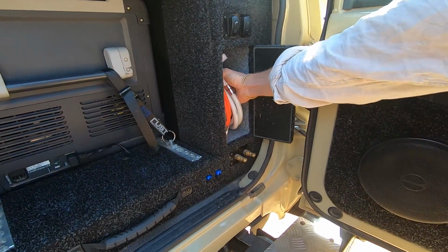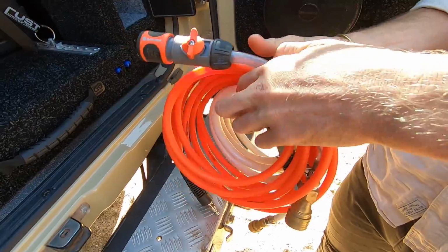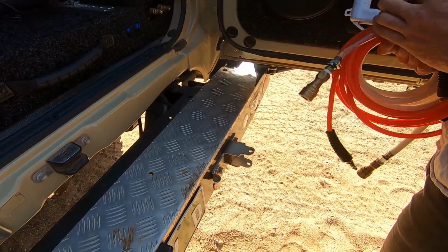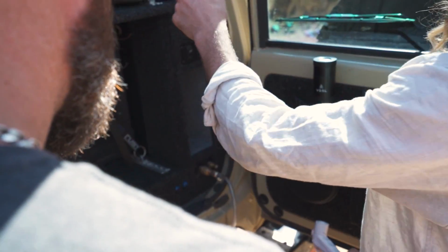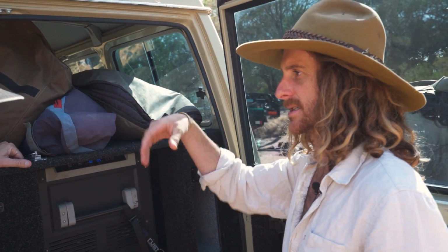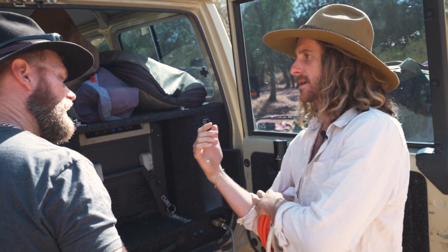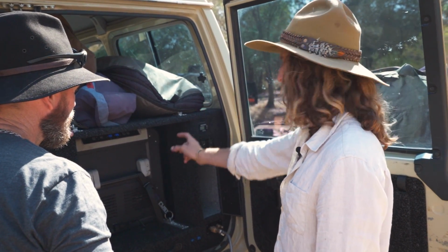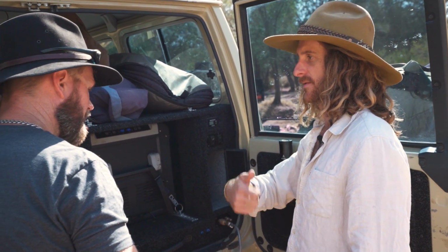So I've got my water hose. Yeah, I'll just take it out. So over here I've got a water hose, my compressor hose, and then this is to plug in here, plug your garden hose in, and I've got a 40 litre stainless steel tank behind the back seat, in that little gap between the back seat and the back of the drawers. And then I've just got a little pond pump back here, so I can just flick that on, and with this hose, you've got a shower or you've got your water.